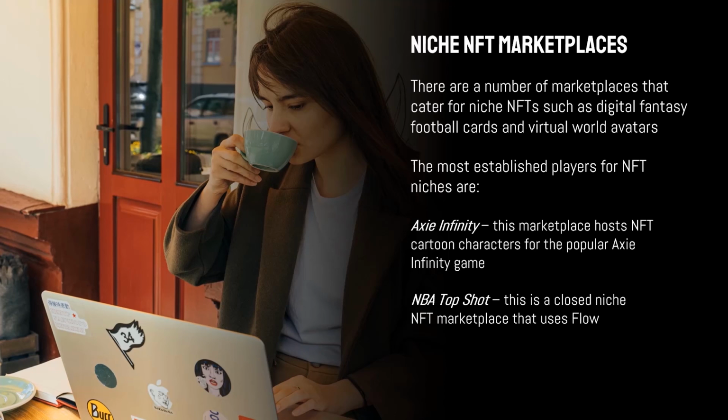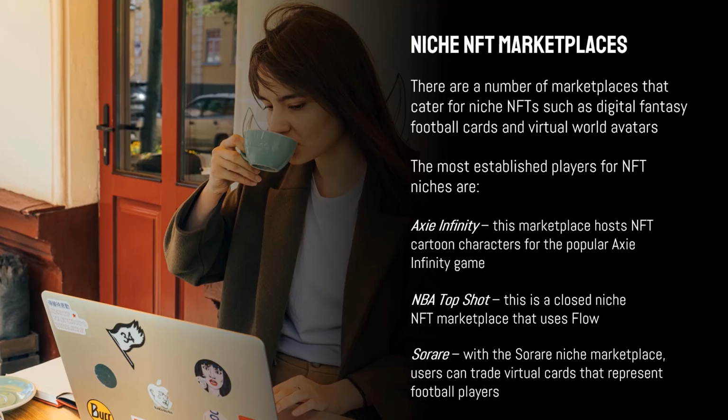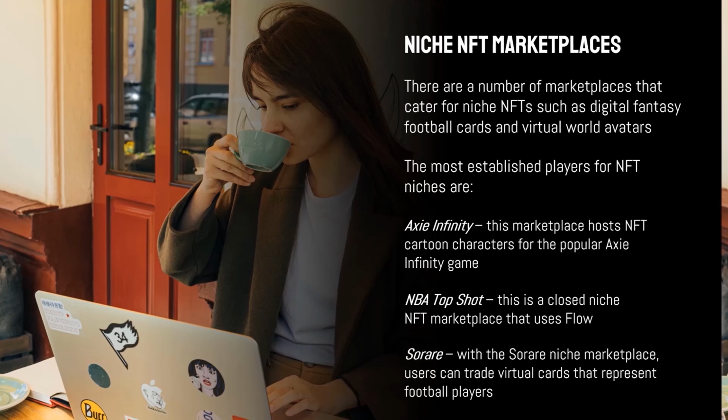NBA Top Shot. This is a closed niche NFT marketplace that uses Flow. Here, users can sell and buy collectible cards, which feature videos of some of the most memorable NBA moments. SuperRare. With the SuperRare niche marketplace, users can trade virtual cards that represent football players. SuperRare is a fantasy football game that is played all over the world.